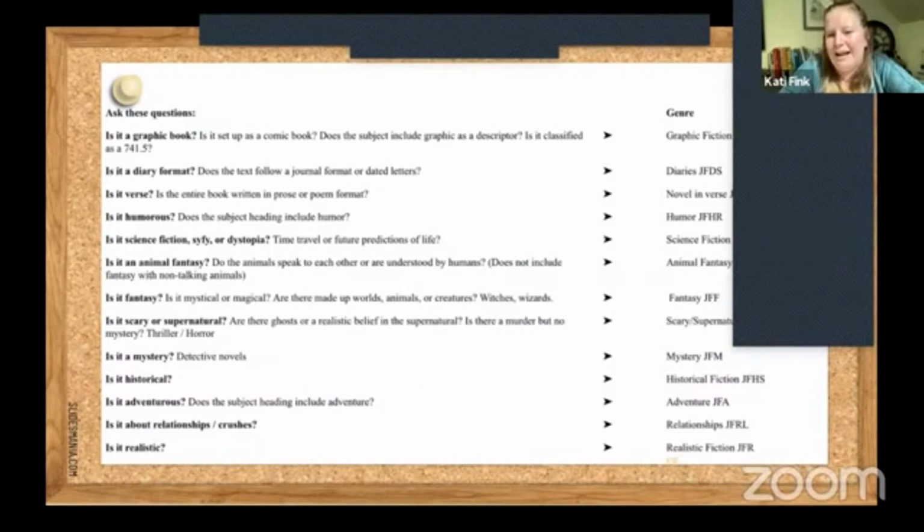One that I found we had way too many of was animal fantasy. Our students specifically wanted animal fantasy versus fantasy, being that animals speak to each other or are understood by humans. So you're thinking like Warriors or Guardians of Ga'Hoole, those types of books. They specifically wanted those, but we really only had Warriors books. So I found that I had to order different types of animal fantasies than just the one series.